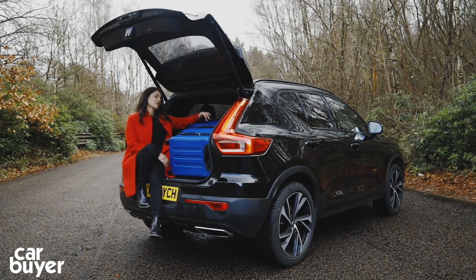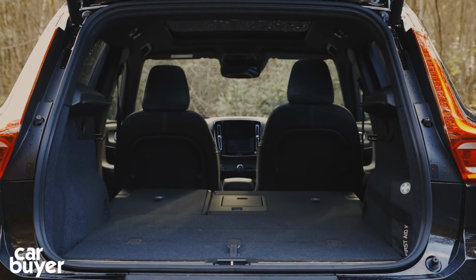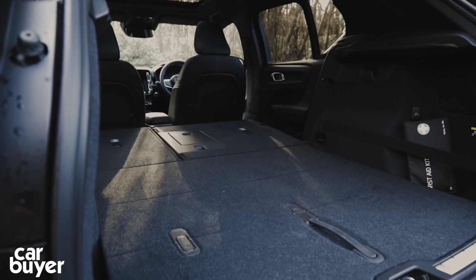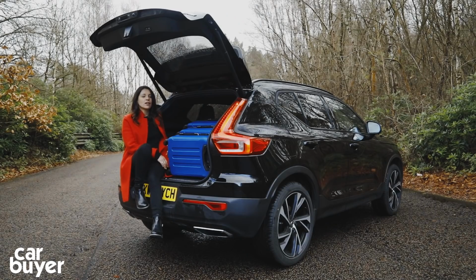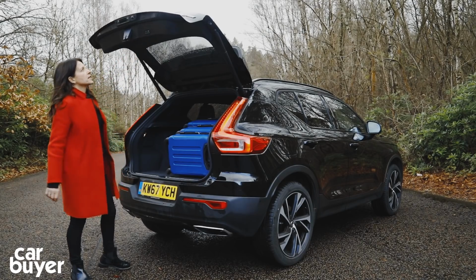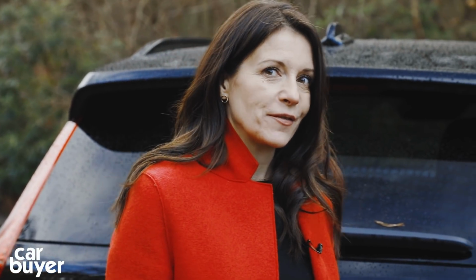And if you do need extra space, then the rear seats split and they fold completely flat. And you can opt for some clever dividers, which are part of a £350 convenience pack, that fold up and stop your shopping from rolling around, whilst of course there are options of luggage nets and reversible mats. One thing worth bearing in mind though is that if you want a powered tailgate, well, that's only available on the Inscription model. On the lower trim models, it will cost you £375.